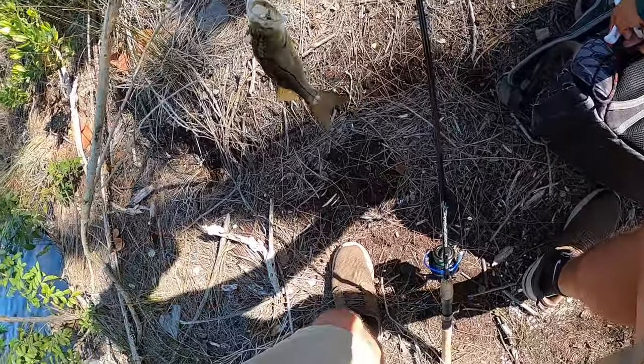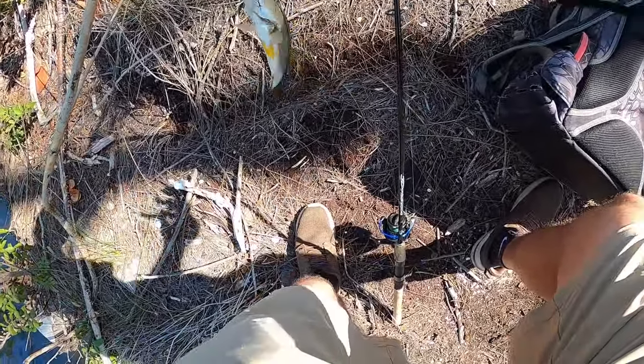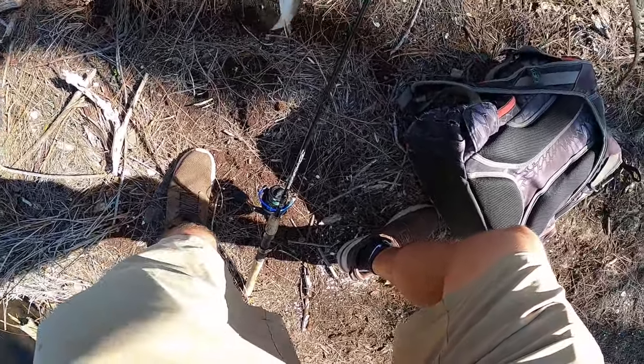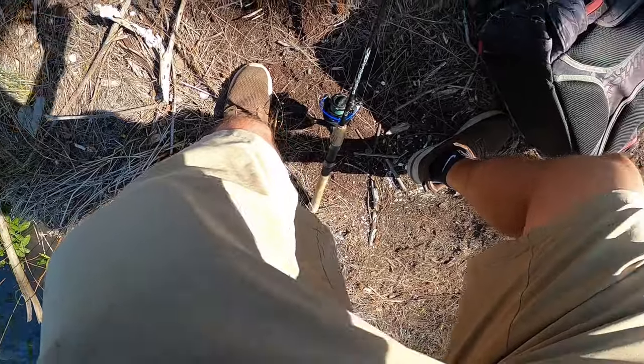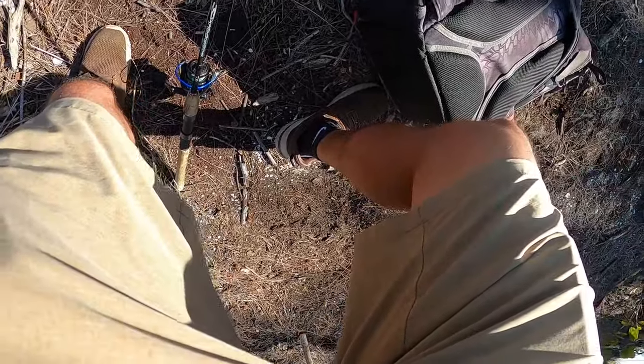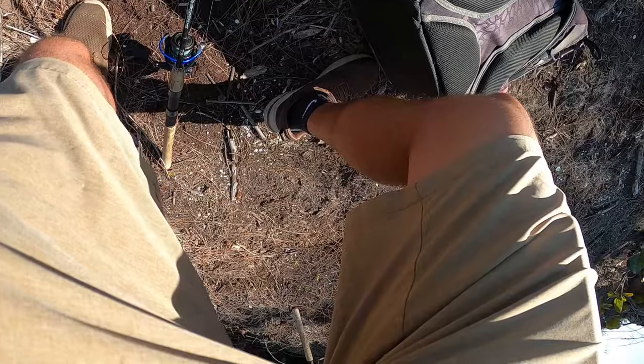I wish I got that first one. I wasn't in a good position to hook him. When he got it, I just kind of missed the hook set on him, but at least I got one of them. No, this is scary. I don't like this.